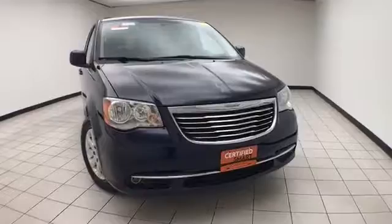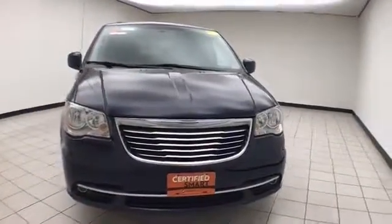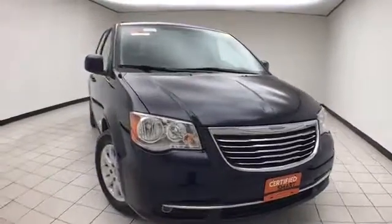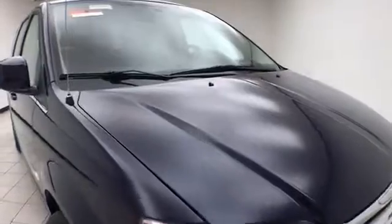Today's special is a Chrysler Group Certified 2013 Chrysler Town & Country Touring. Stock number B9081XB. Only 40,000 miles on this local trade. Comes to us with a clean AutoCheck history report, true blue in color.